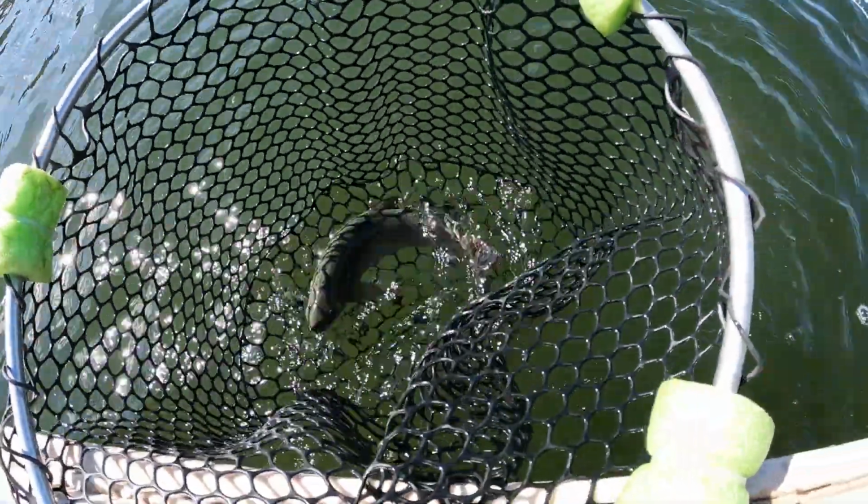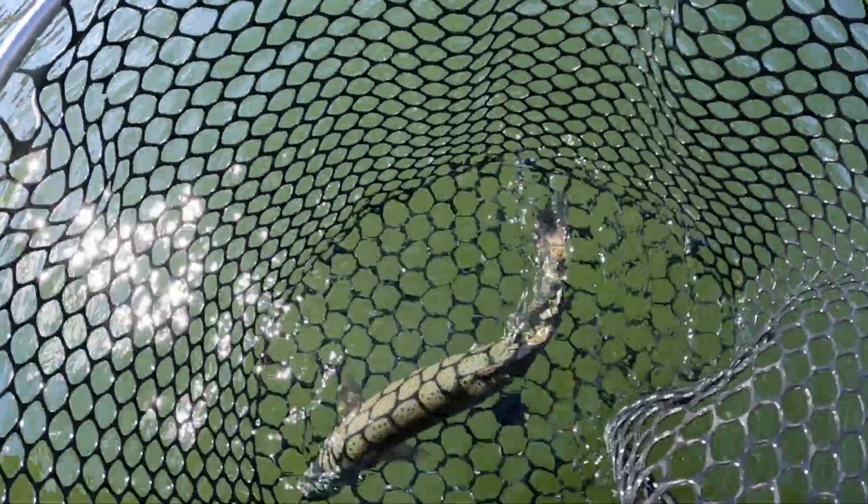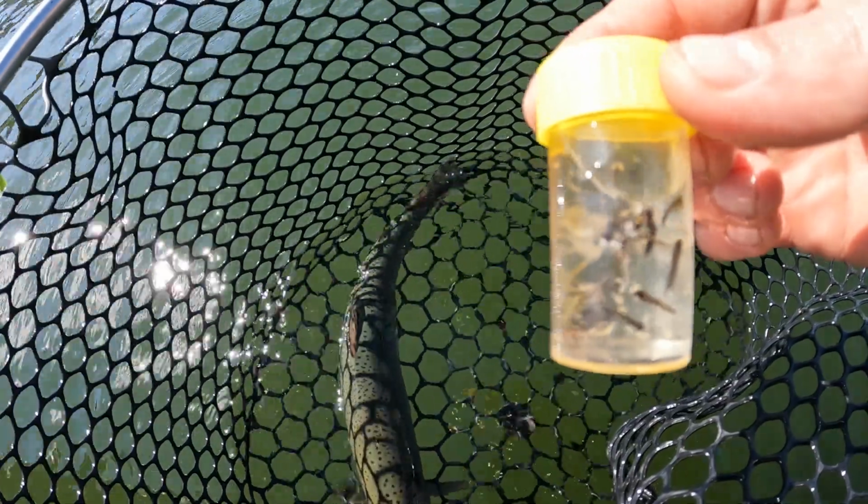Noticed a few good-sized chironomids hatch. Figured I'd better sample the next fish. Yep, chironomid time.